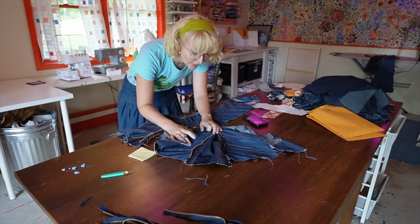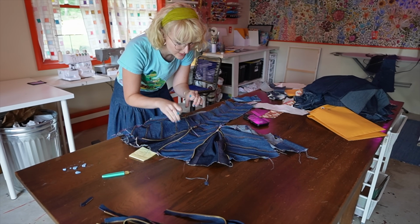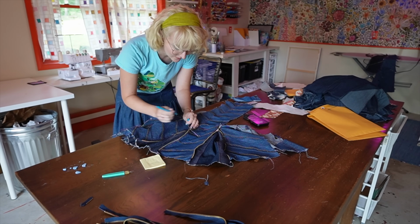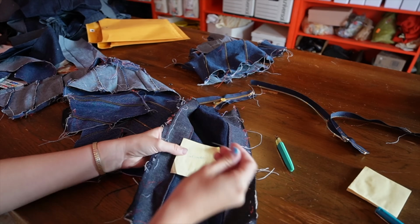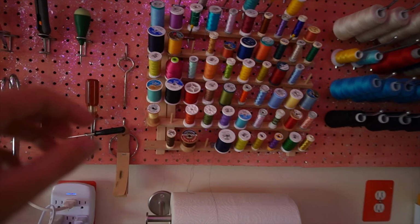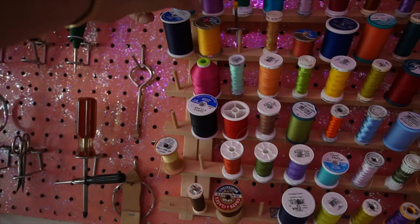Since I'm taking it apart, I have to be very careful where I put the pleats because they're specific to each place that they go. So this is front center, front left, front right. I'm just gonna pin some sticky notes on there, and then I should be able to keep track of everything. I'm thinking some blue, green, yellow.